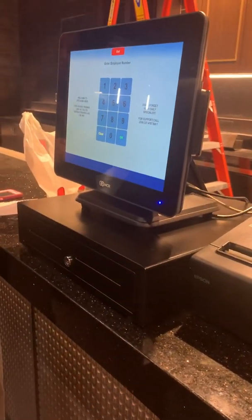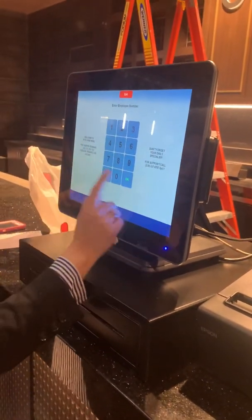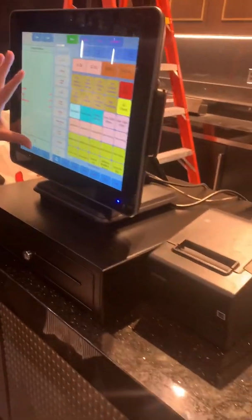Number, your manager will then assign you to the same Micros card, okay? But for today's purpose, this will be 111. Yep. Okay. It automatically starts with an open check, all right?